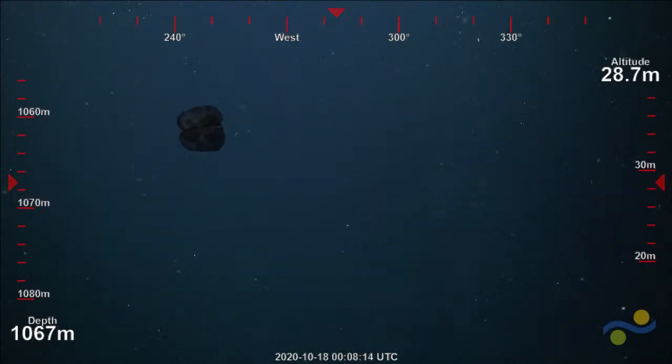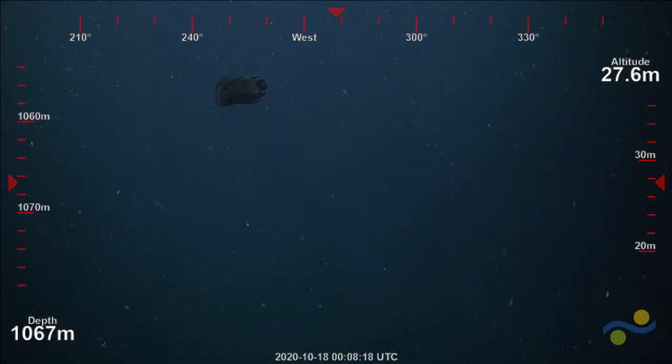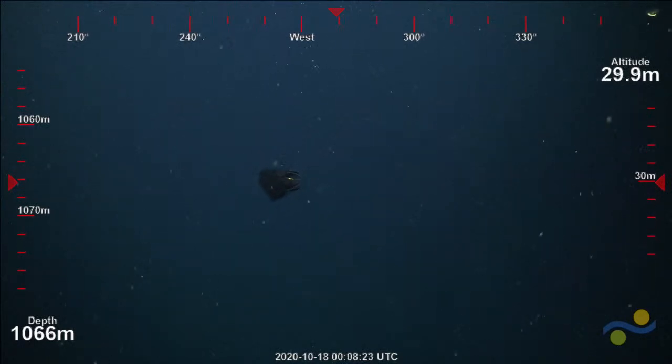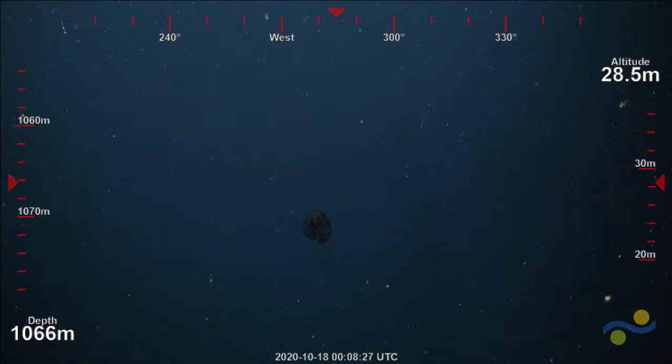So we're using a whole range of different communication tools to reach people ashore. Of course, there's the chat on Facebook and YouTube, but we're also using Slack here to directly communicate with our colleagues around the world.